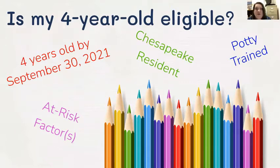Since this is a program designed to prepare for school readiness for at-risk preschoolers, please understand that this is not a first-come, first-served program, and enrollment at the schools is not automatic. In order to be accepted into the CPI program, there is a specific criteria that has to be met in order to be found eligible. Your child needs to be fully potty trained, 4 years old by September 30th, 2021, a Chesapeake resident, and align with at least one of the risk factors.